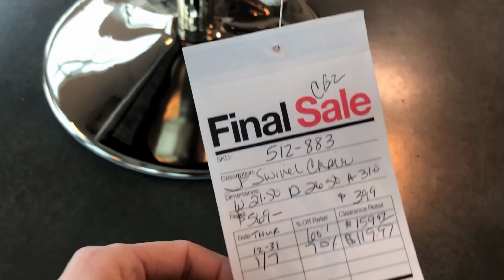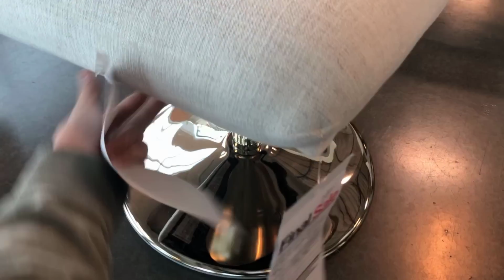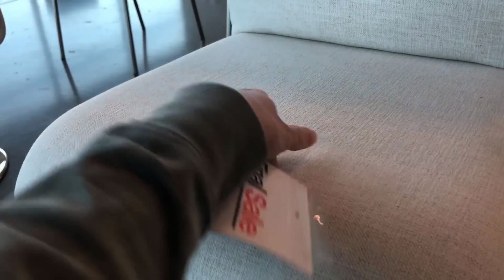They had these really pretty, these are actually dining chairs. I was actually looking at them for an office chair, but they just don't swivel enough to be an office chair. But that bottom is also a little shiny for an office, but they are so comfortable. The padding on this chair is nice, you guys. They had 3 of these in stock, and these are from CB2.